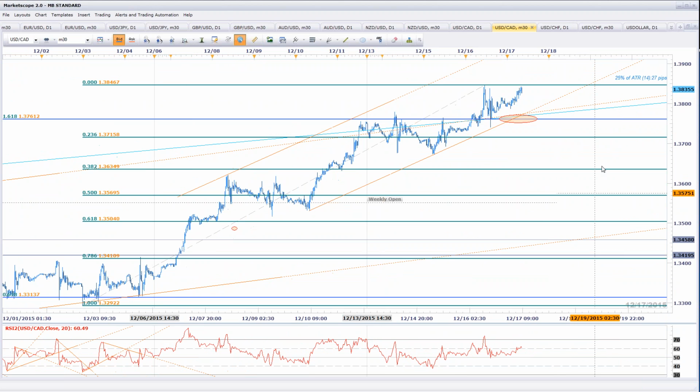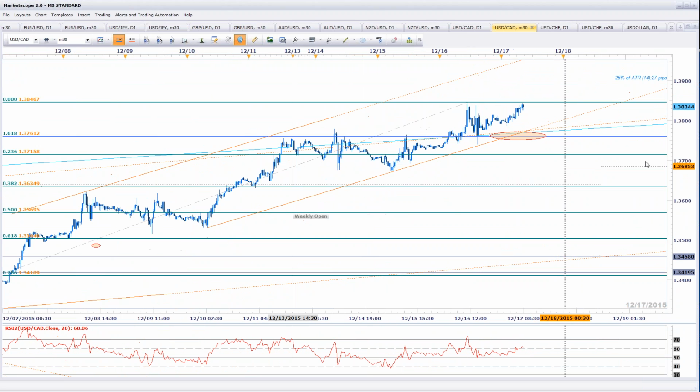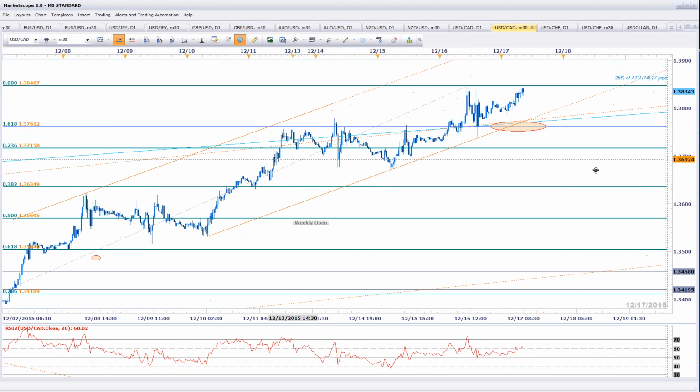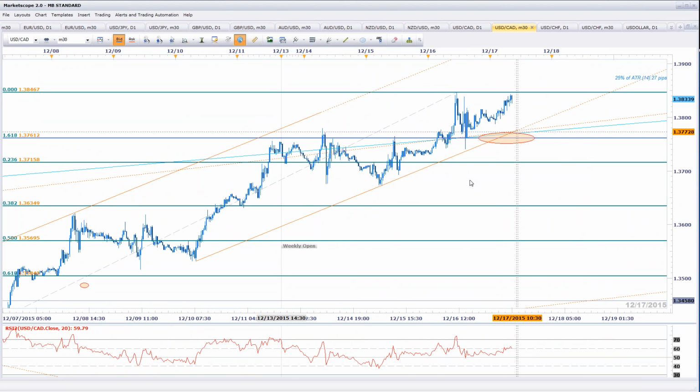That being said, it's just not something I'm going to try to fight. We'll need a little bit more verification or conviction that this thing is really turning over. Other than that, it's simply an uptrend, guys.